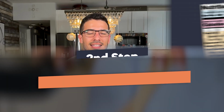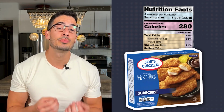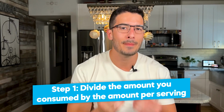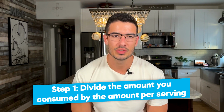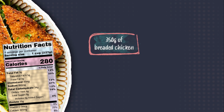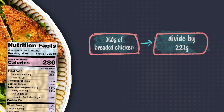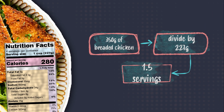After weighing your food, you need to determine how many servings you're consuming. Let's say that this food label belongs to a package of breaded chicken tenders and you consumed 350 grams of it. Here's how you would figure out the calories in those 350 grams. Step 1, divide the amount you consumed by the amount per serving to determine how many servings you consumed. If you ate 350 grams of the breaded chicken, you would divide that by 227 grams since that's the amount per serving, which means that you ate about 1.5 servings.